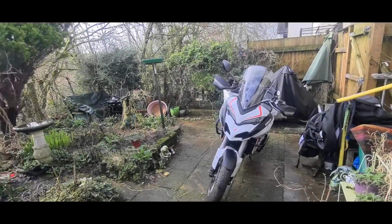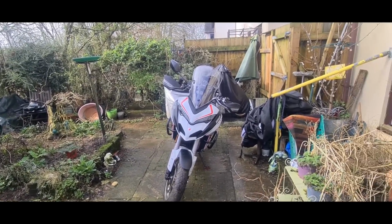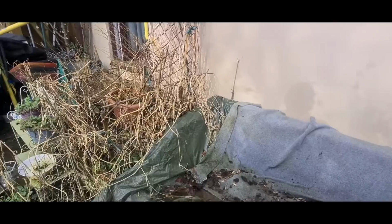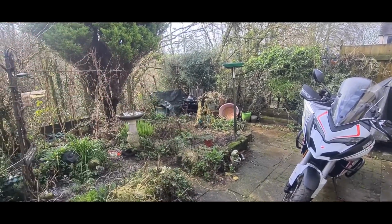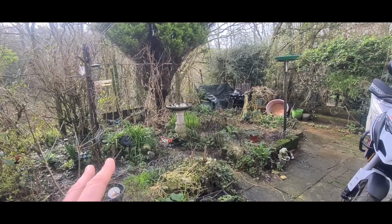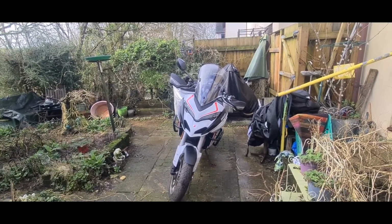Firstly, let me start off by apologising for the state of the garden area. It's the middle of February, it's just gone Valentine's Day. It is an absolute shit show out here, as it always is just before spring and everything blossoms into life. This is actually a glorious area in the summertime, but in the winter it's a bloody hellhole. Anyway, we're not here to talk about that.